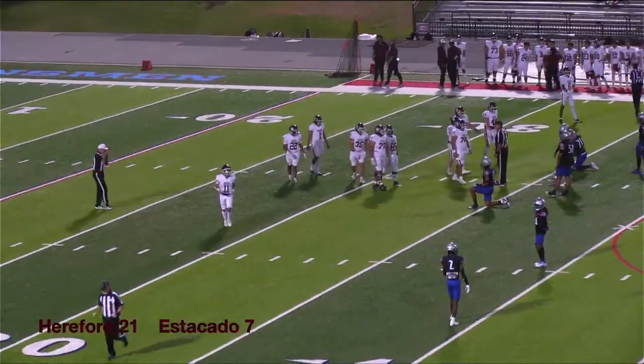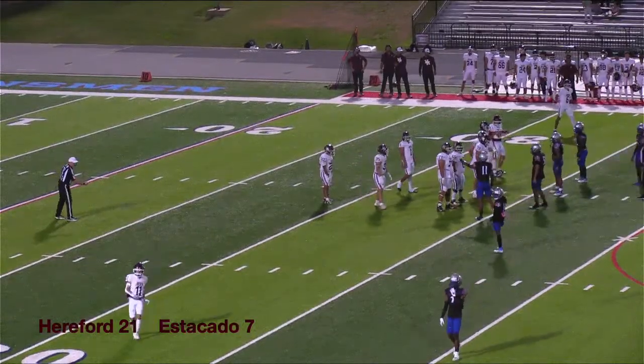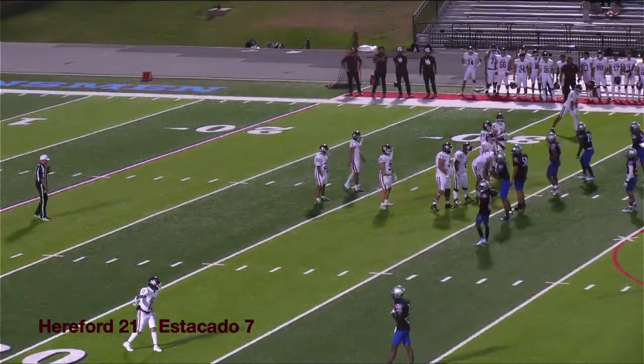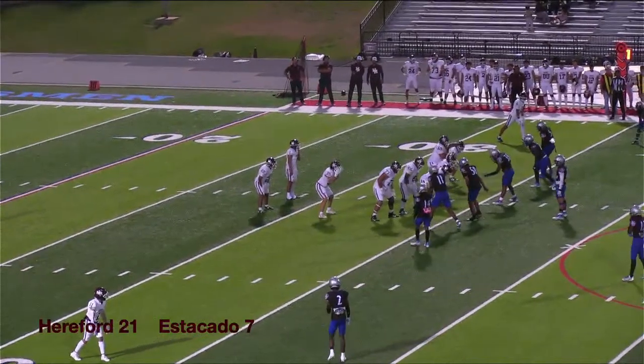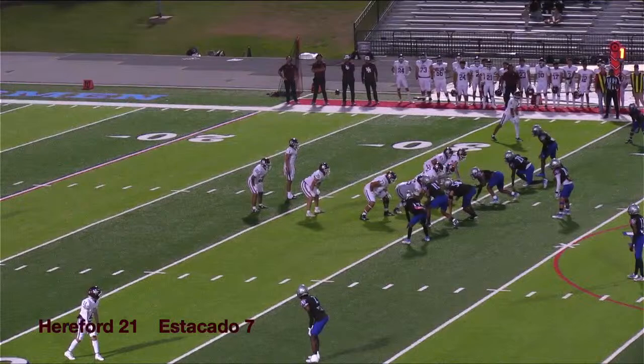Offensive line, again, we can't say enough about the job they're doing. Martinez has done good, and Hall and Cantu and Aparicio and Rojas are doing up front, as well as the wideouts blocking on the corners. First down play now.